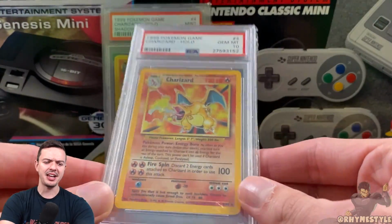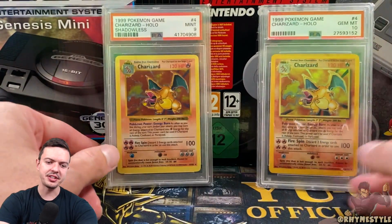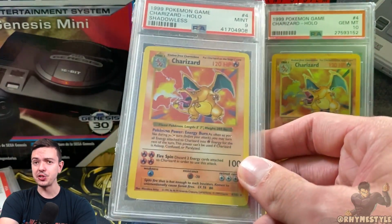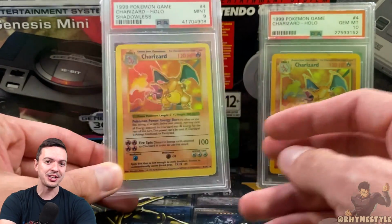I think as a PSA 10, this is like a $1,200 to $1,500 card. As a PSA 10 for this, honestly, I don't even know how much it's worth. I want to say it's probably closer to like 10 grand, because that's how ridiculously rare these are.